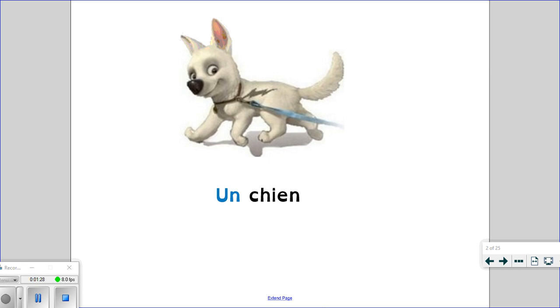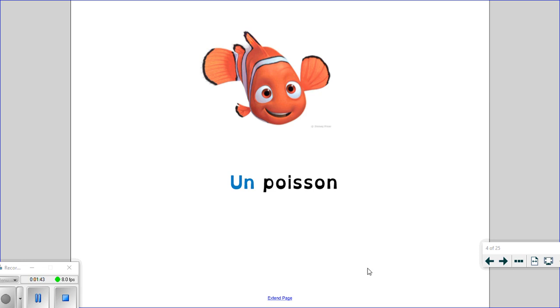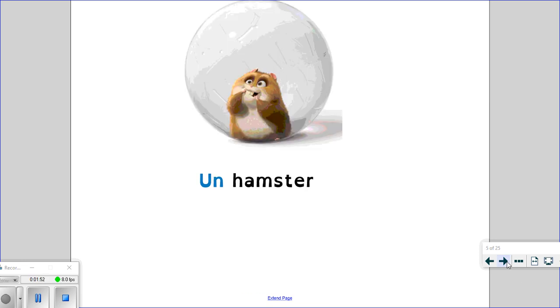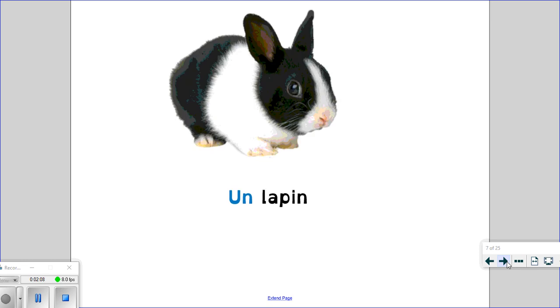Okay, so a dog is un chien. Un chien. A cat, remember often we have this sort of silent consonant, so it's un chat. Un chat. A fish is un poisson. Un poisson. A hamster is un hamster. Un hamster. A guinea pig is, this is quite a long one, un cochon d'Inde. Un cochon d'Inde. A rabbit is un lapin. Un lapin.